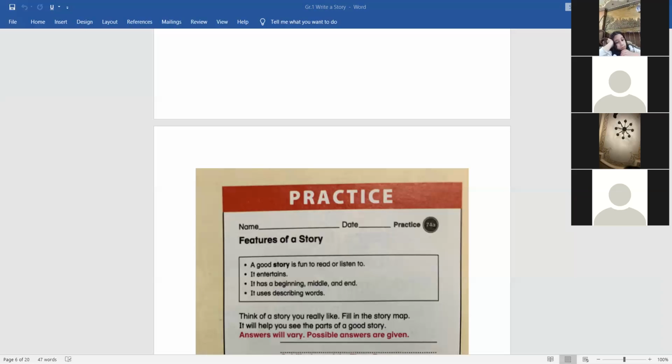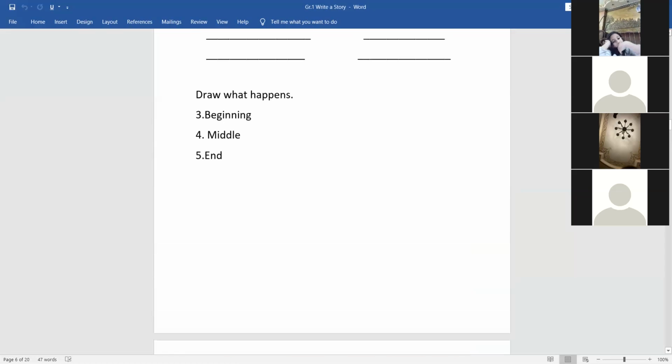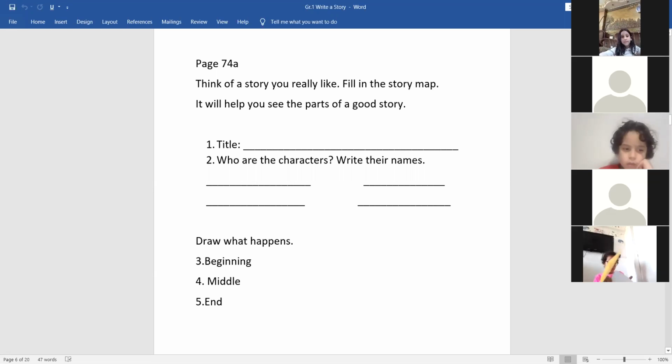Do you remember the story that we read about the pigs and the wolf and the mud? No? Okay. Guys, what stories do you remember from the stories that we read? Hi, Fly Guy.